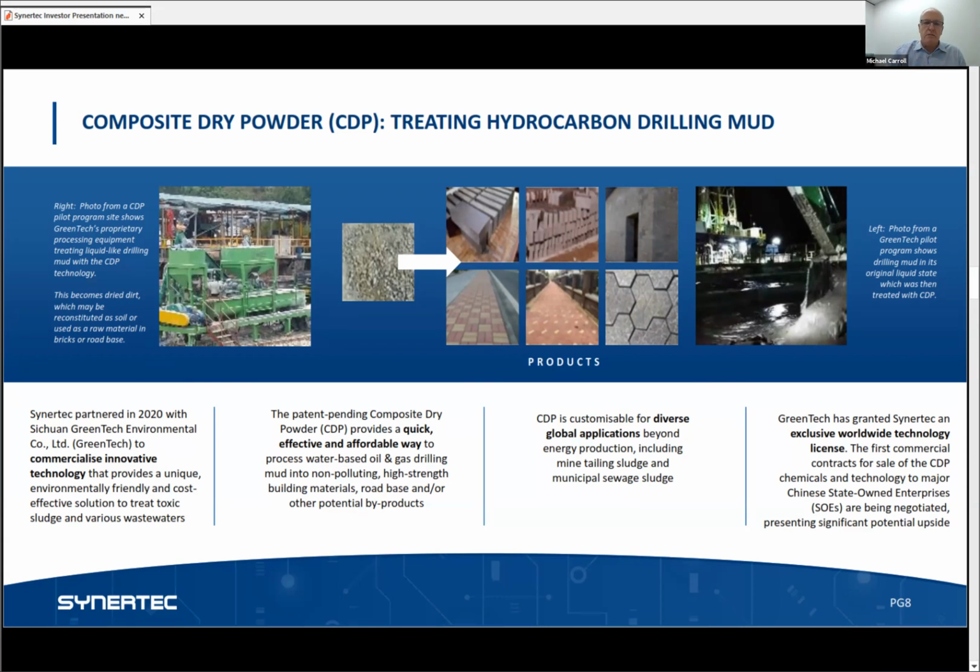Our technology takes that drilling mud and processes it through, that's one of our machines there, and within 4 to 6 hours, maybe 8 hours at most, it turns it into that central soil example there, if you can see my mouse moving. So within 8 hours, it turns into that material, which then becomes a resource. We're taking what was a waste material, and quite a difficult waste material to deal with, and turning it into a resource in the building material. So that's what CDP does.